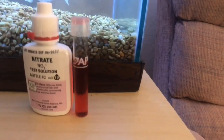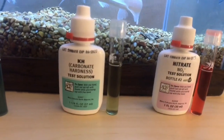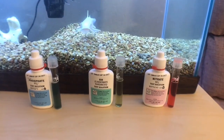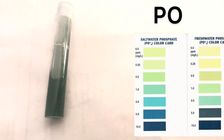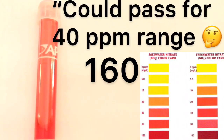Alright everyone, these results are not what I was expecting. Here is the nitrate, we've got the KH right here, and last but not least, the phosphate. Now I am going to lay these on a flat piece of paper and put the chart right next to them so you guys can measure that out for yourselves. Here's the hardness KH, which came out to be around 107.4 ppm. The phosphates seem to be at a solid 5.0, which is pretty up there. And the nitrate looks like it is at a dead 160, which is the complete bottom of this test kit.